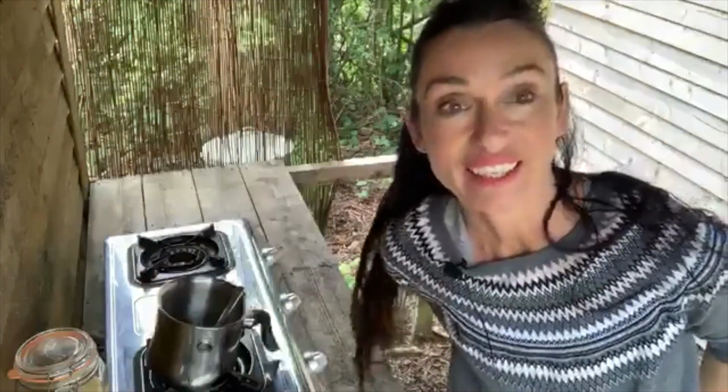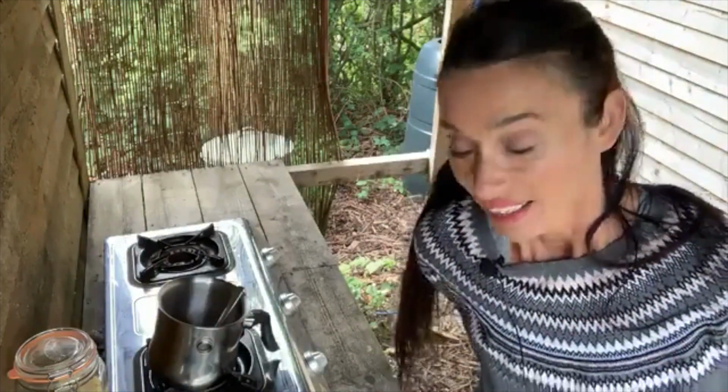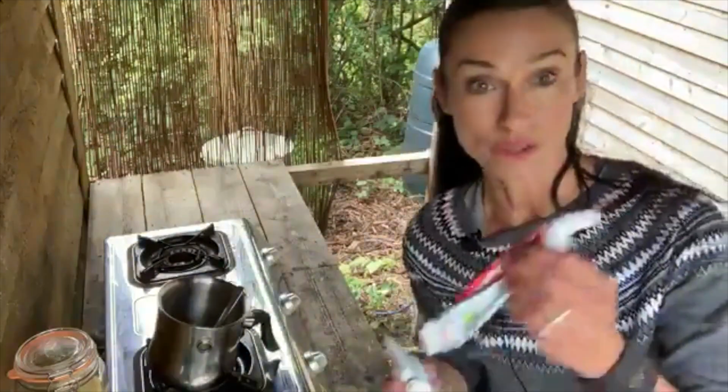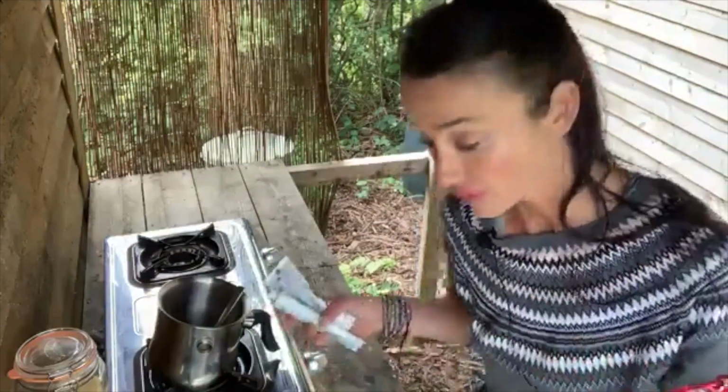So today we're going to be doing a toothpaste making session. I don't know if anybody's had a go at making their own toothpaste before, have you? Anybody been making toothpaste? So, why have a go at making your own natural toothpaste? We're going to start by looking at some tubes of shop-bought toothpaste here.